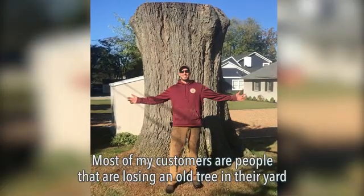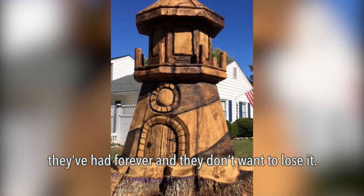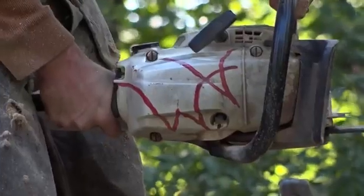Most of my customers are people who are losing an old tree in their yard that they've had forever, and they don't want to lose it. So they ask me to come in and make something interesting or beautiful for them.